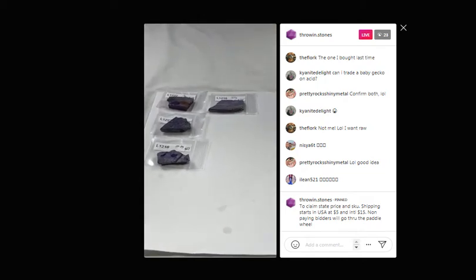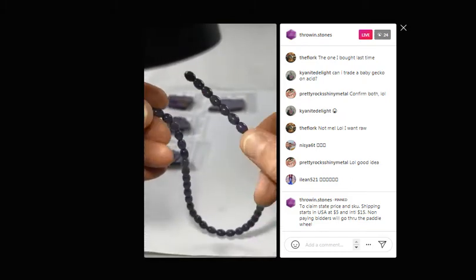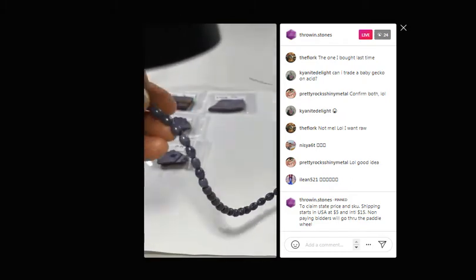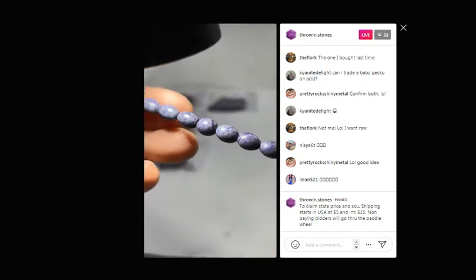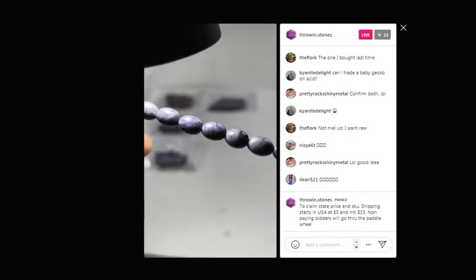And you might be able to twist my arm to show you some more in a private message, but I do have some more slabs. I'm going to move this water off the table. We're going to go to Sugilite beads. And so here, let me show you this here. This is this one. This is some pretty Sugilite.